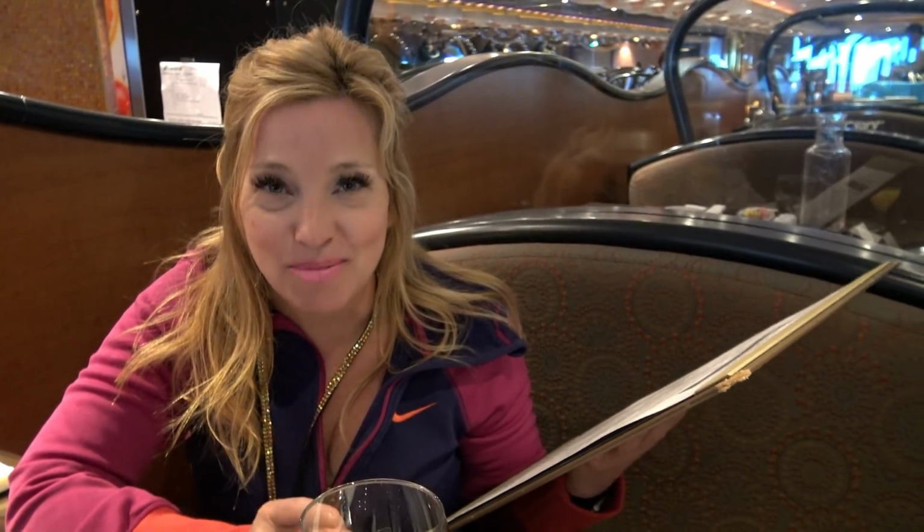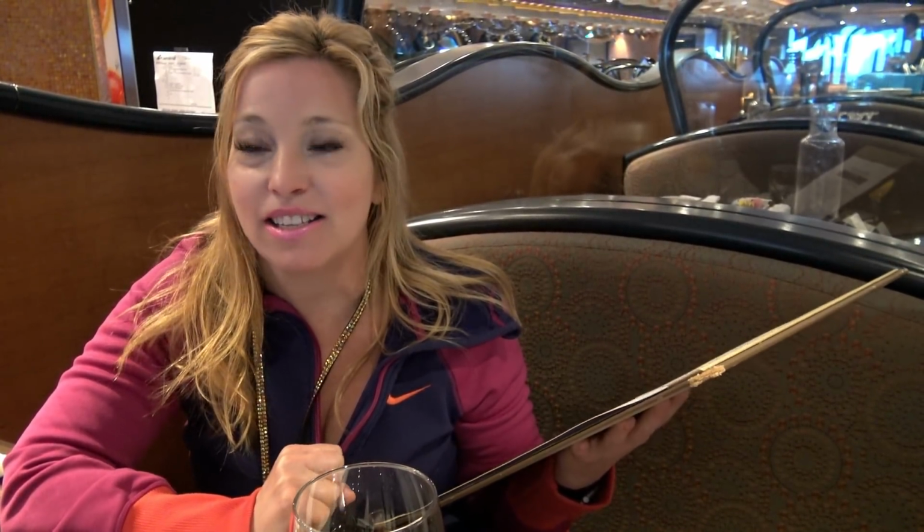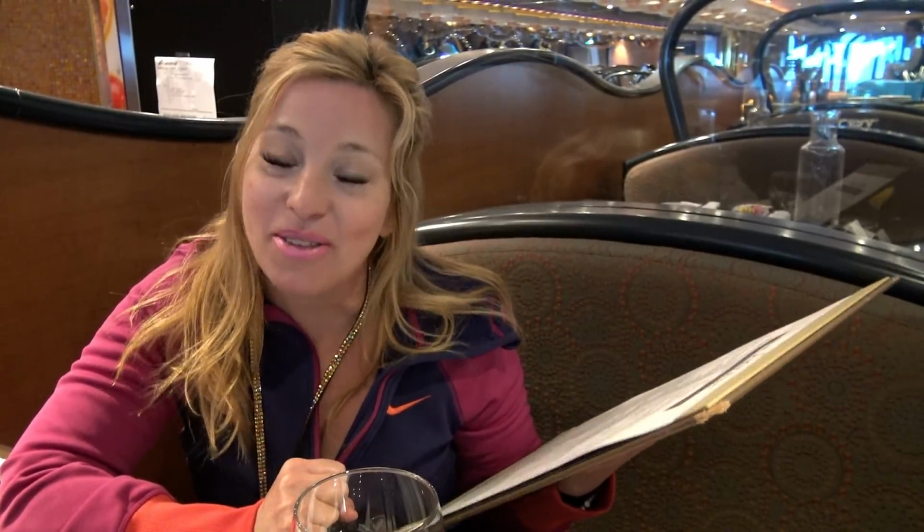So as soon as we are anchored, we're going to go ashore in Cabo San Lucas and do our Aqua Trio Adventure, which is power snorkeling, stand-up paddleboarding, and kayaking all in one day. We're super stoked to try something totally new and excited to get out there and enjoy this beautiful weather.